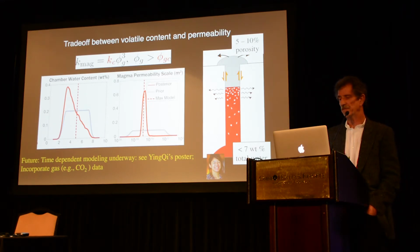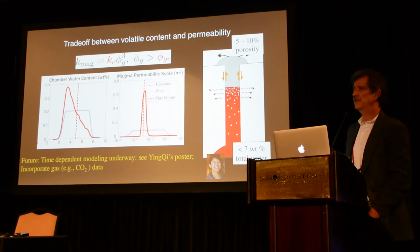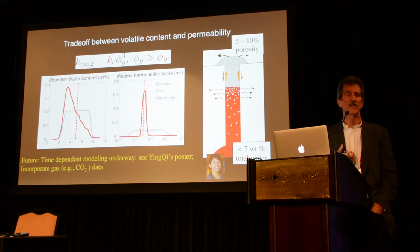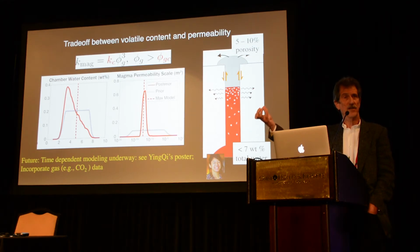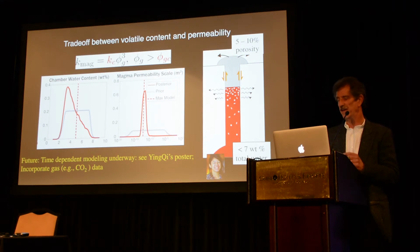So just as one example here, let's look at the effect of gas loss, because the permeability is proportional to porosity cubed. So these show the MC results. This is the prior distribution. In red, we have the posterior. And basically what happens is if we know something about the water content within the magma, and we know something about the porosity of the extruded materials, that constrains what the permeability has to be to make that match up.